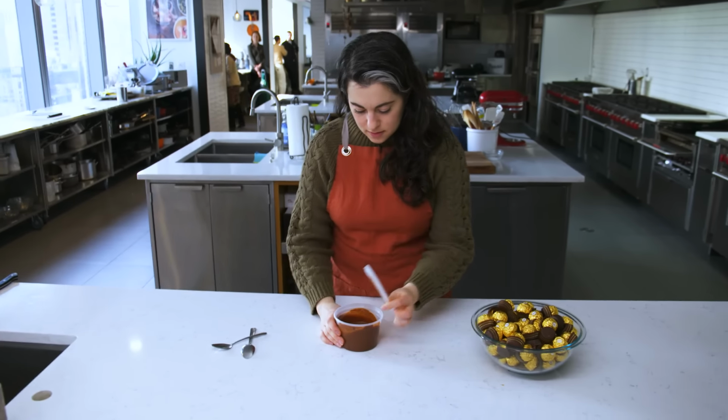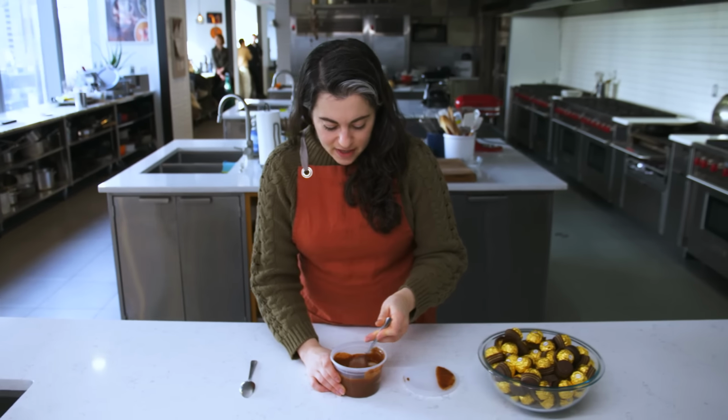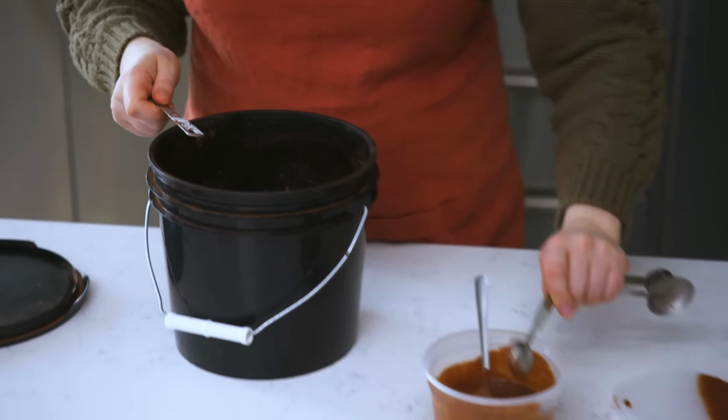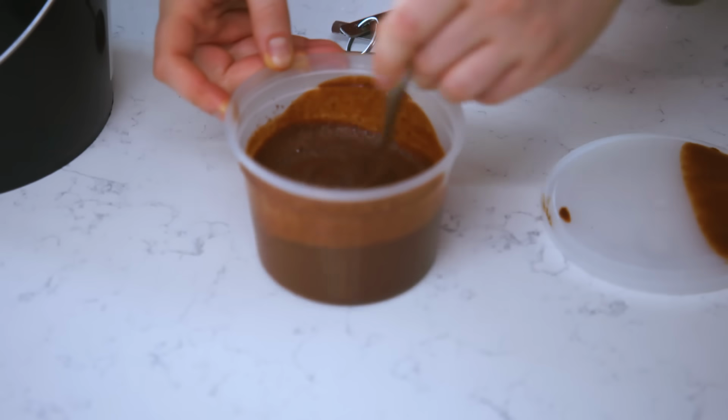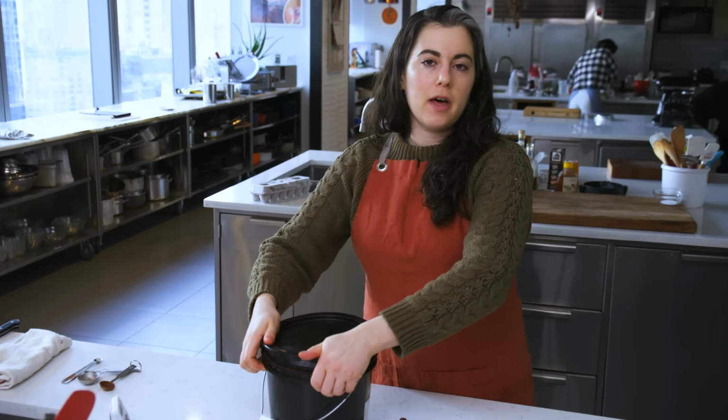All right, so this is still pretty loose. I actually am surprised that it hasn't set up more. So one thing that I could do is, rather than adding more chocolate, I'm gonna add cocoa, so I'll leave the sweetness the same. I think it's great. I'll pivot to the wafer.